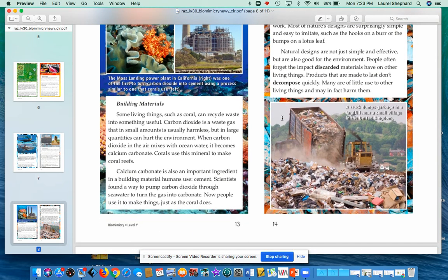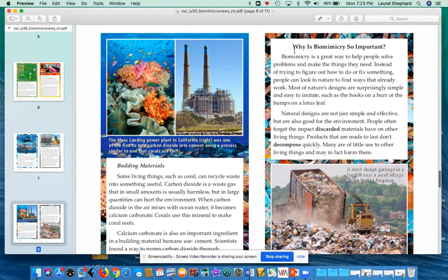So after all this reading, boys and girls, you're probably wondering, why is biomimicry so important? Biomimicry is a great way to help people solve problems and make the things they need. Instead of trying to figure out how to do or fix something, people can look to nature to find ways that already work. Most of nature's designs are surprisingly simple and easy to imitate, such as the hooks on a burr or the bumps on a lotus leaf. Natural designs are not just simple and effective, but they're also good for the environment.